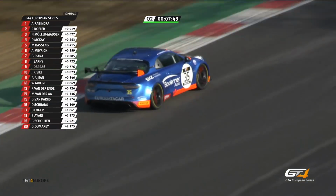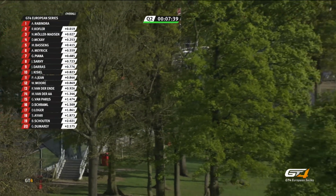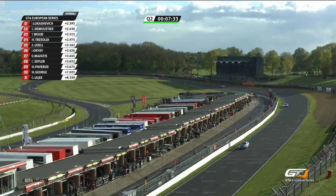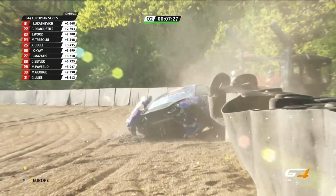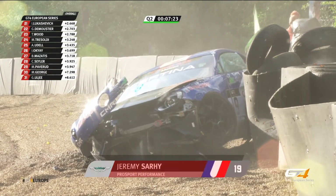Dan Mackay has done an absolute best in sector 1 in the McLaren number 14. The Alpine's a great looking car, and inevitably with GT4 some cars are better suited to some circuits than others, but that car is struggling at the moment. Andy Merrick's up to 6th, Reinhard Koffler up to 2nd, and another big off, and that's going to stop the session again. That will be the end of the day.